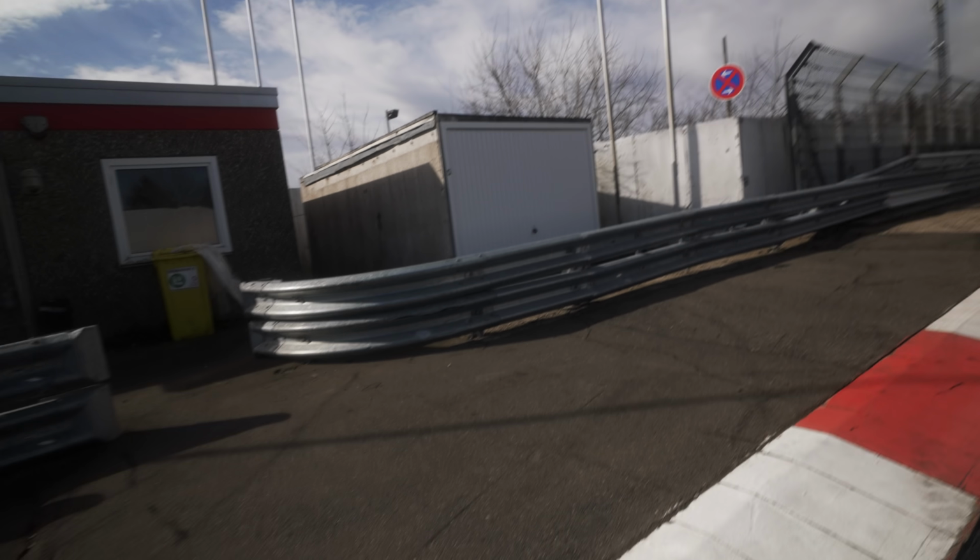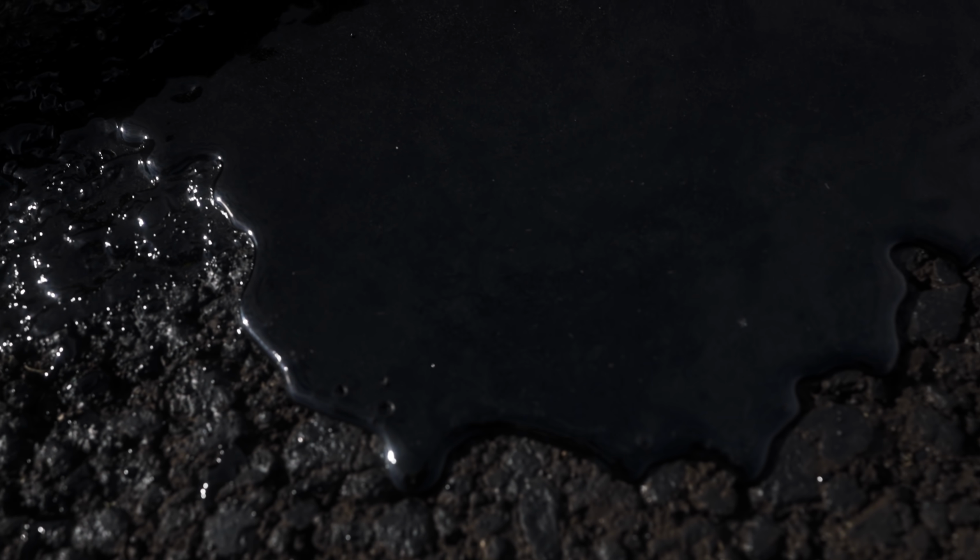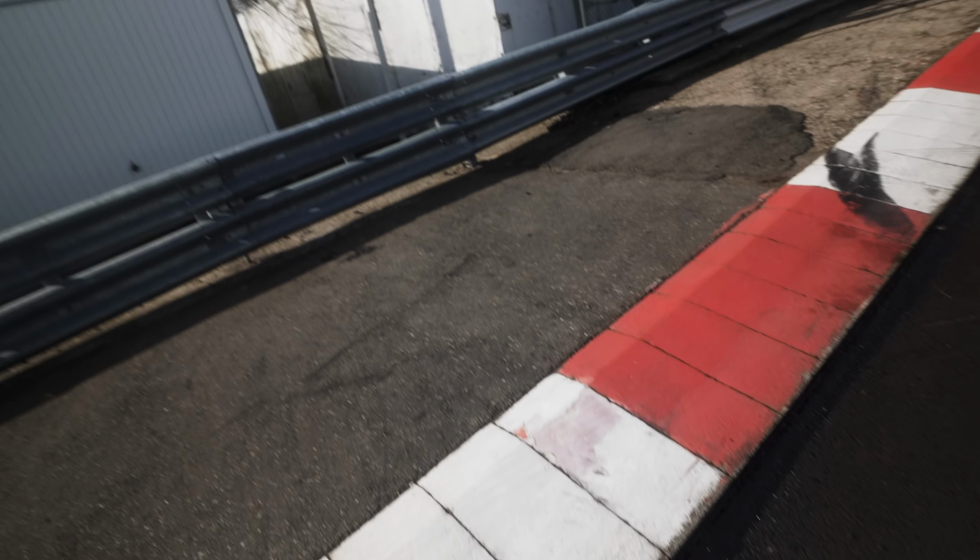You can actually see here, I think some tar is coming out. Yeah, that's definitely not water. I don't want to step into it. And when it gets hot, it comes out more. So always take it extra easy when you're doing your first laps, and just see how it is, and enjoy, first of all, of course, most importantly.